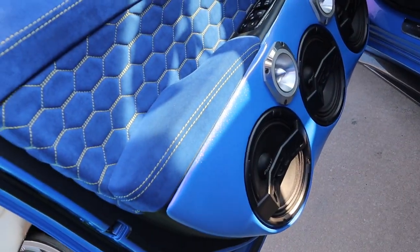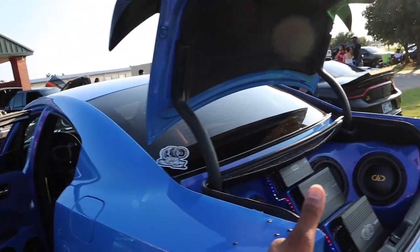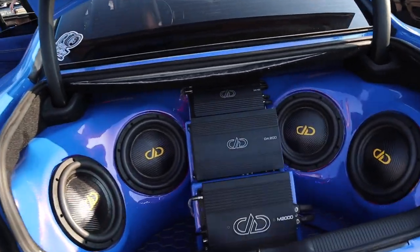Ooh, look at the sound system he got in here, bro. This is clean. You see the doors? No, look at the doors, bro. That's fire. Not gonna lie to you. This is a big A plus right here. He had the button to open up the trunk while he was still driving.